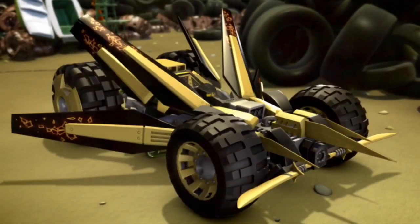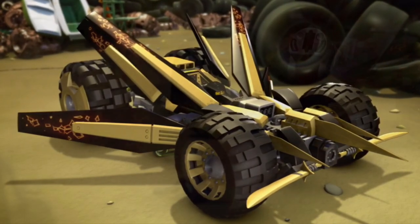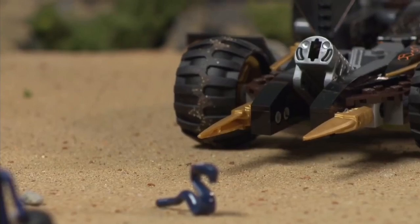The spikes would jet out, and then you'd be sent flying off. So that in itself is really cool. Not to mention, at least in the set, and I believe this was in the show too, there was actually a missile launcher hidden in the front. So yeah, that is pretty cool in itself.